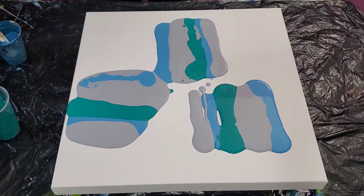Guys, I'm working on a 20 by 20 inch canvas. It's a gallery wrap canvas.